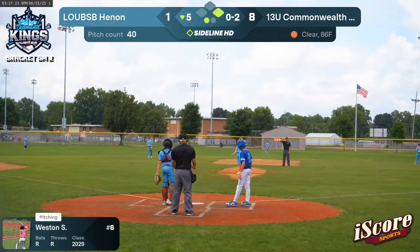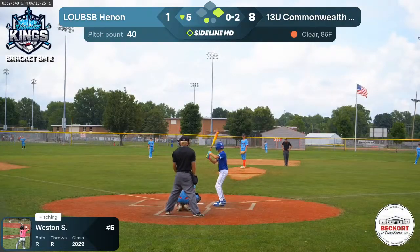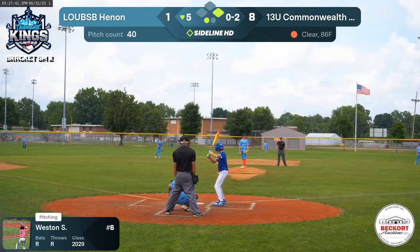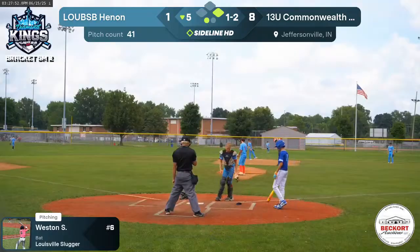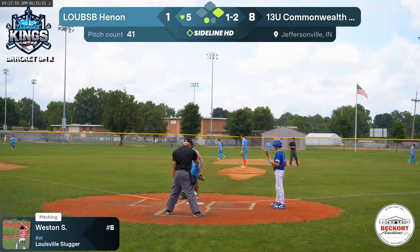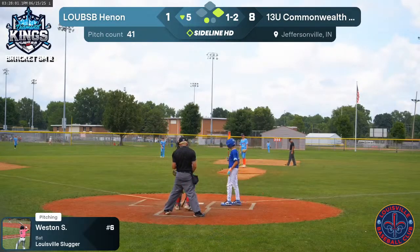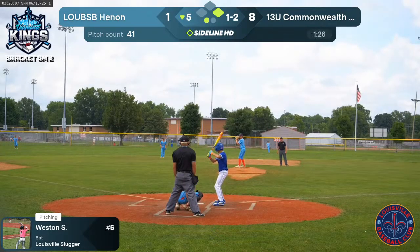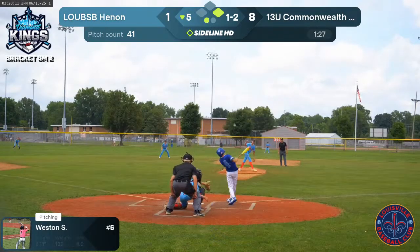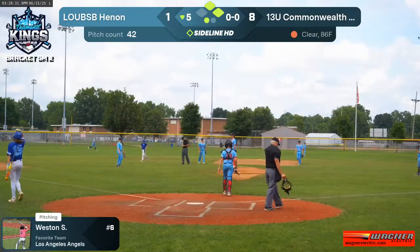Oh, 2. Down low. 1-2. Good block by Hank. Keeps it out in front of him. Hits it. It's going to out Keegan. Not Keegan. Colt Wagner.